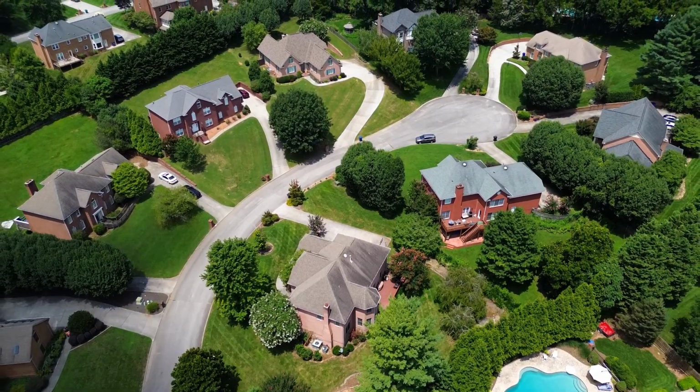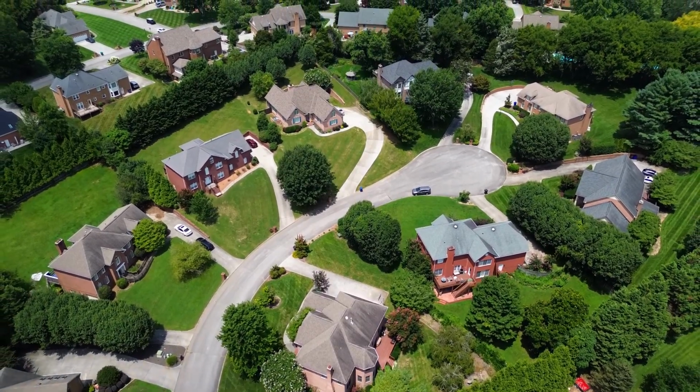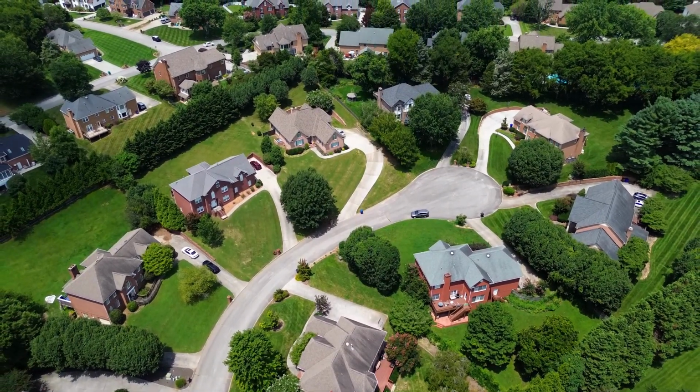So, two of the cons that I talked about in the newer neighborhoods, smaller lots, plus the developers come in and clear cut everything. So, the pros to these more established neighborhoods, the mature trees plus the larger lots.